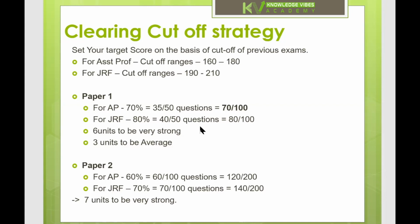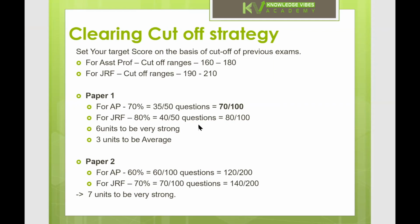As far as paper 2 is concerned, for AP, roughly 60% is needed. That is 60 out of 100 questions, 120 marks out of 200. For JRF, you will need 70%. That is 70 out of 100 questions answered correctly, and you will get 140 marks out of 200. That is 7 units to be very strong. The other 3 you have to be strong.